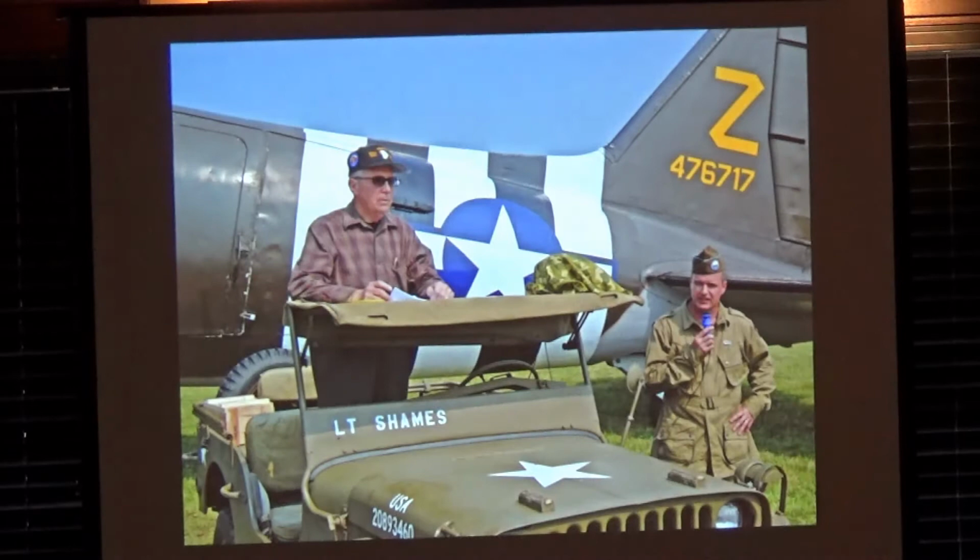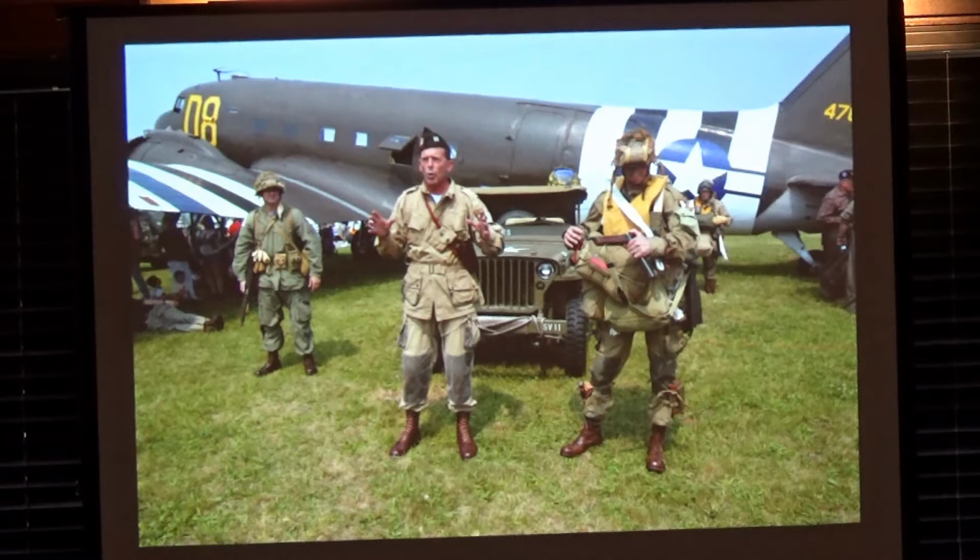This is, I believe, an actual veteran, an airborne veteran. I think that's his name on the Jeep there, Lieutenant James. And they gave a discussion. The fellow with his arms out is doing the talking. As he talks, he's explaining the different stuff that he's wearing, and on and on.